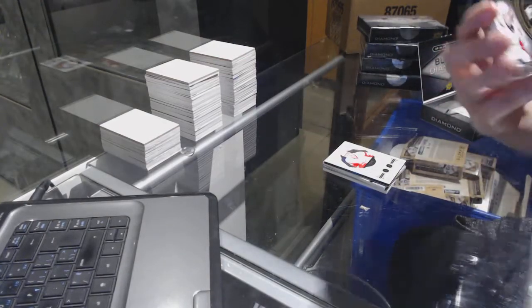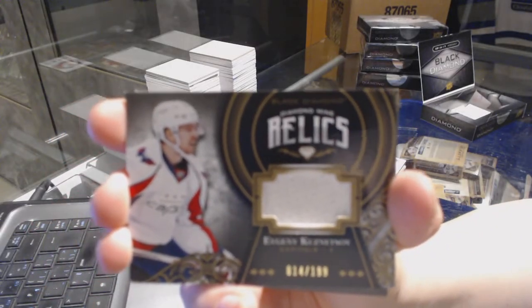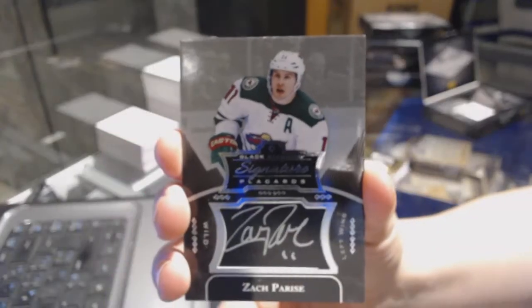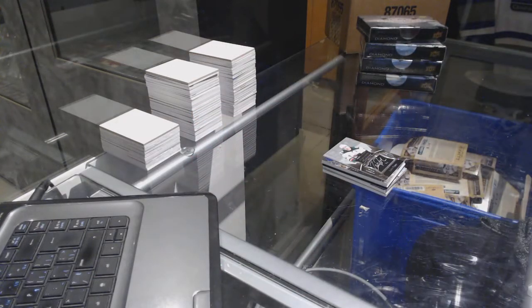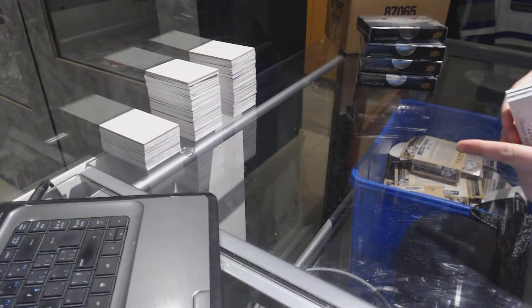We've got a Diamond Mine Relics jersey number /199 for the Washington Capitals, Evgeny Kuznetsov. And a signature placards for the Minnesota Wild, Zach Parise. Zach Parise. Well, not too shabby for box number one. Pretty nice, Mantha.